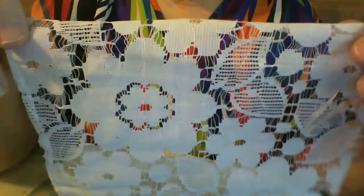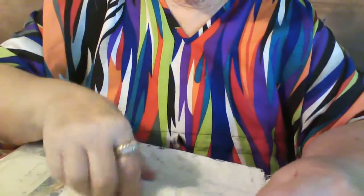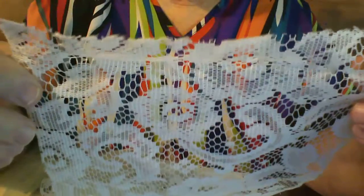Okay, then I got this one. I think that's all one. And then I got this flowery one. And they're about a yard, at least a yard, maybe a little over. Got this one. Some of these are white, some are ivory, and some are cream colored. Most of them are ivory, I think. Got this one. Alright, and that's all the lace. Put them back in there.